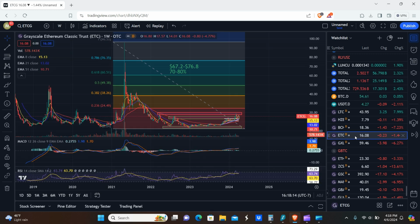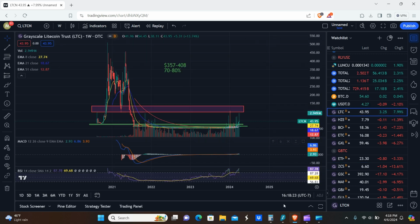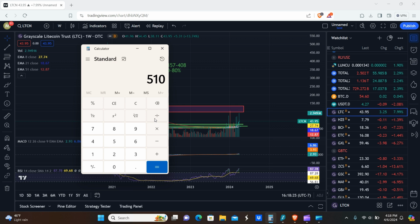I would say ETCG is still very cheap, and I would also say that Zcash is still very cheap. So these four in particular we're going to go over. So LTCN, 510 divided by the current price, $44. So you get about 11.6x. So if we do 500K divided by 11.6x, you'd need roughly about 43,000 invested into this fund for it to go up to the high in order to get that $500,000.